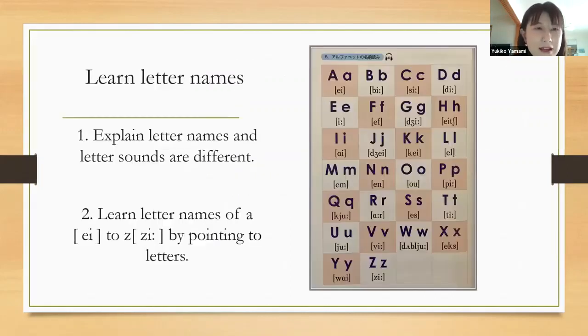First, we learn letter names. I teach students explicitly that letter names and letter sounds are different in English. So I explain clearly that letter names and letter sounds are different. Then students learn their letter names, A to Z, by pointing to letters using the charts.